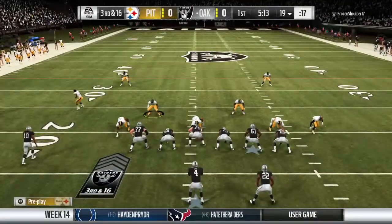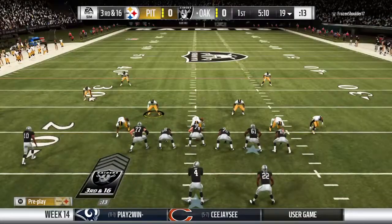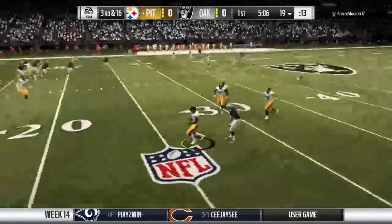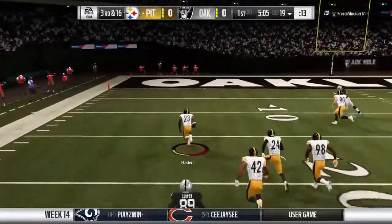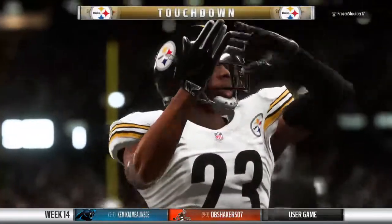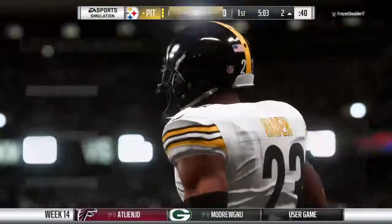Get down, get down. 180, 637. Shotgun now for Carr. Looking for Cooper, and it's intercepted. Picked off near the 26. And he brings this one back. It's a pick 6 for a Steeler touchdown.